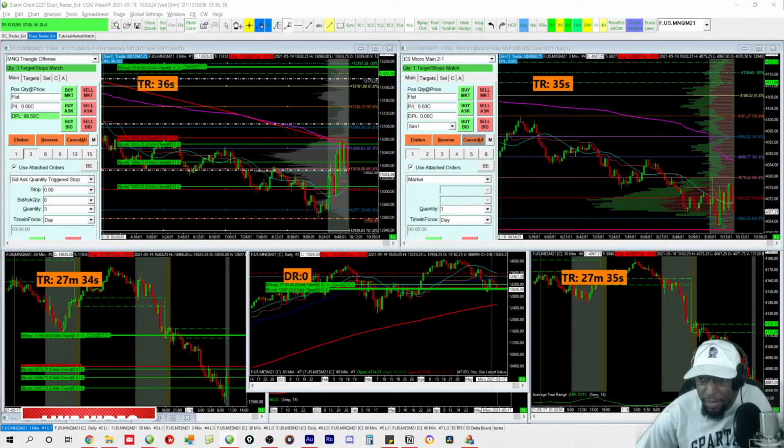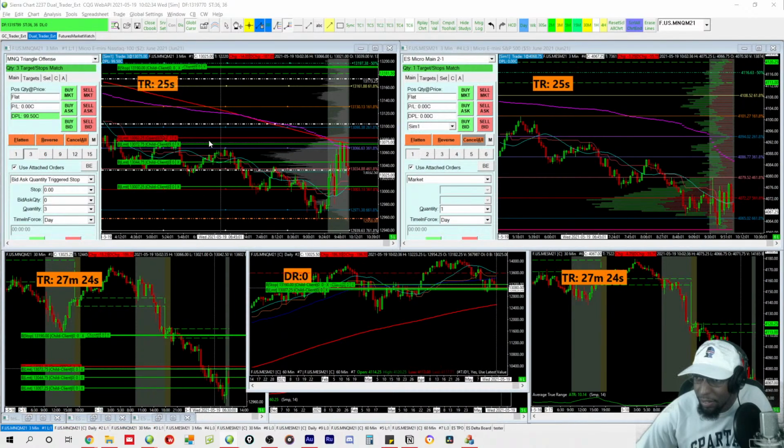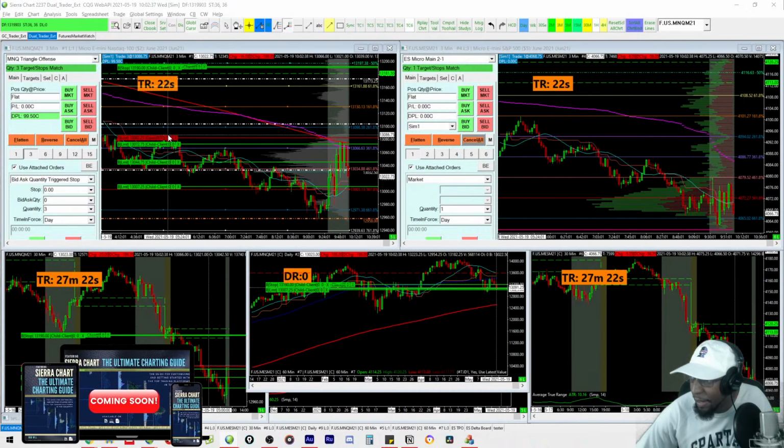A lot of participation came in at 1360. I wanted it a little bit higher, as we can see over here with my data collection. So that over there at ES, that did turn into a look below and fail.